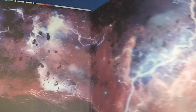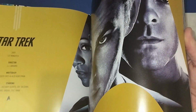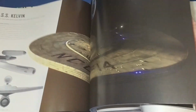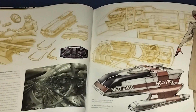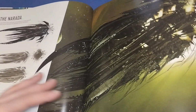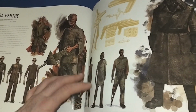Probably in ascending order, I like the first one, then the second one, Darkness, and then the third one, Beyond. It's a little bit of a change up from the old ones. So it really is brought into today's standard of movies, to be honest. But some beautiful artwork here.